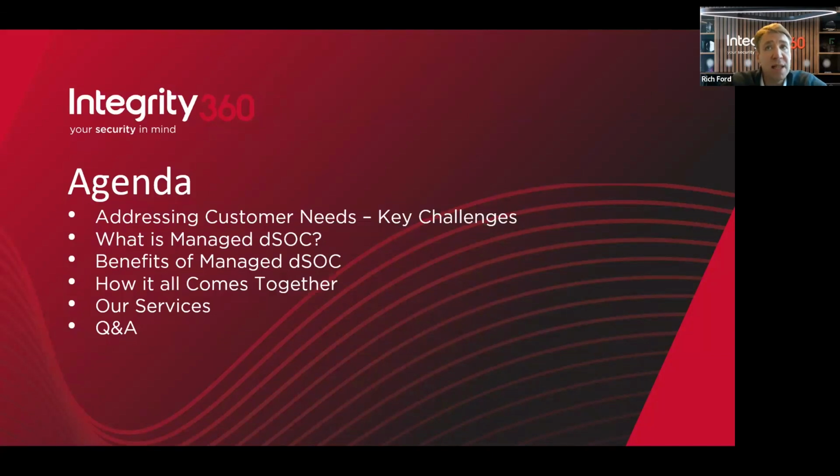So in terms of the agenda today, and I'll hand off to Chris very shortly. So we're going to walk through, addressing that customer need. What are the key challenges? What is managed dSOC? So what is the service we're talking about? Walk through the benefits that dSOC can provide, and then looking at how it all comes together. And then lastly, just touching on our services overall, and then jump into a Q&A. So as always on the weekly webinar series, we have a QA function available, so please feel free to ask questions throughout, and we will answer those during the Q&A session.